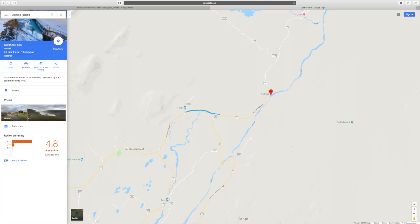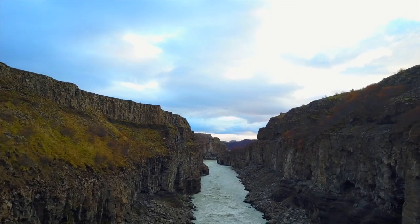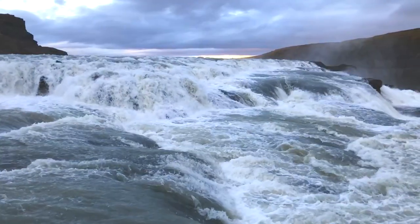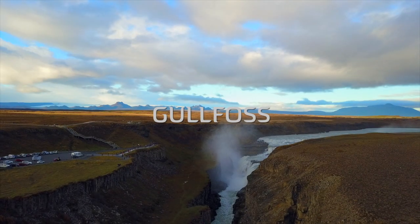The last stop of the day was Gullfoss. While not as spectacular as something like Niagara Falls in Canada, it is still quite remarkable how the surrounding landscape is completely flat and you can drive up to such an epic landscape.